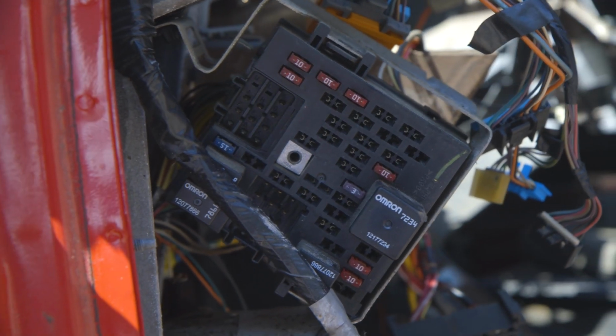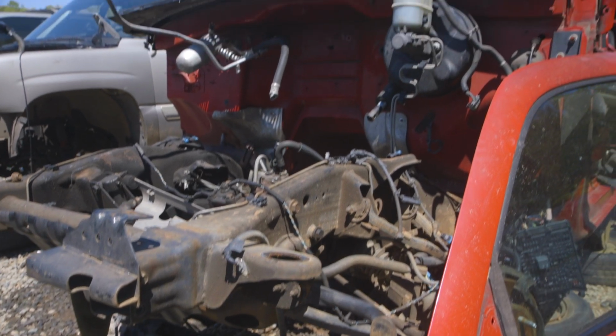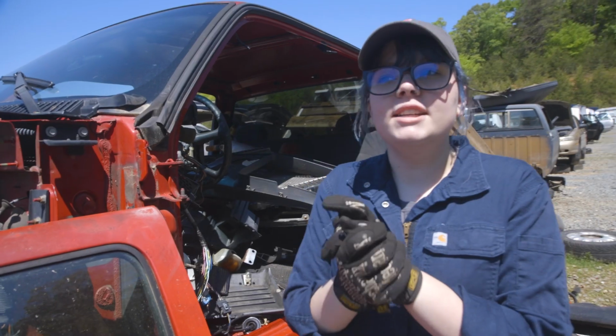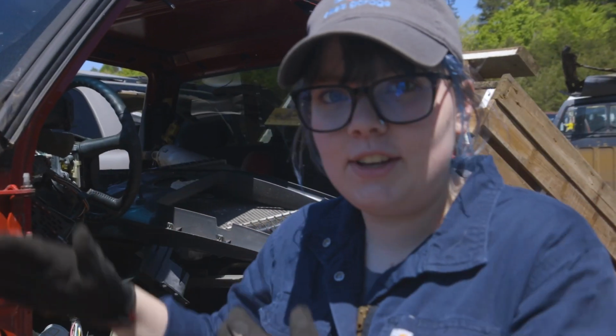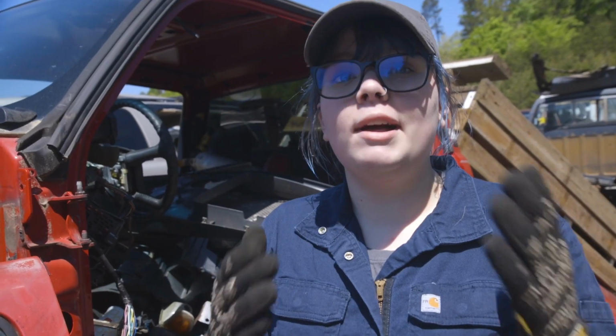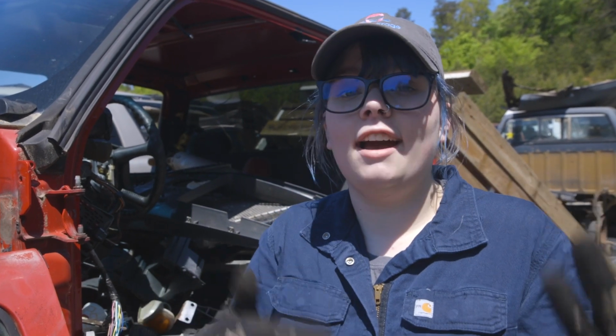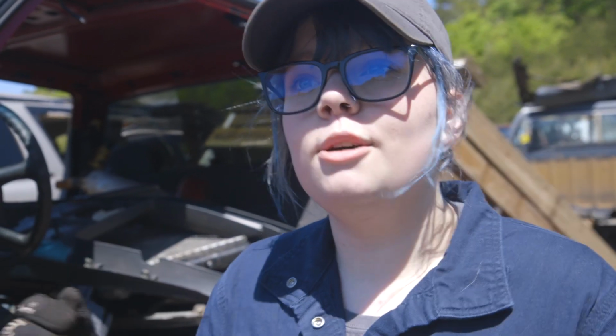So we found our Silverado. It's a little more beaten up than I would have expected, but the reason we have come to this specific car is because we need a very specific scissor jack. Because Carl has pinch welds, we're looking for a jack that is specifically meant for cars that have pinch welds. We did some research and saw that you can find these scissor jacks in some Silverados and some Jeeps. So we are going to look and see if we can find it, and if not, we'll move on to the next car.